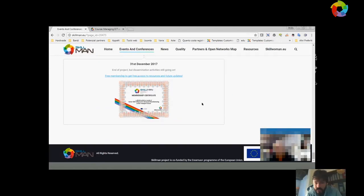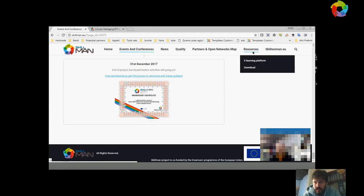As Giovanni is going to explain, we are already working on new activities to improve our methodological approach. We have acquired a lot of subscriptions from external members in order to share all the documentation. So stay tuned on our Skillman.eu website, because we are also going to provide all the final documentation under the resources link that you can see here on the right. You have the direct access to the e-learning platform. You will have all the documentation under the download section.